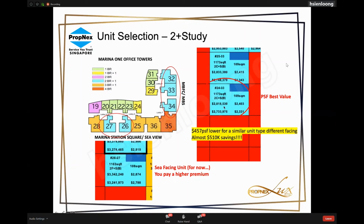The MBFC view now is currently holding at $2,331 per square foot, okay? And for the C view, which is the stack 26, 27, they are hovering at 2,788. As you can see here, the price difference is $457 per square foot. You ask yourself, which one would you be buying? Which one would you be buying?